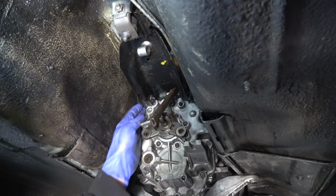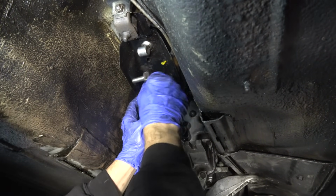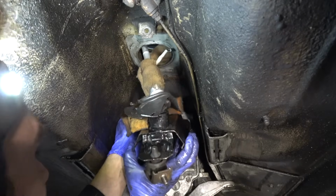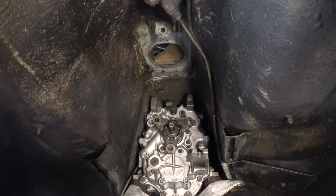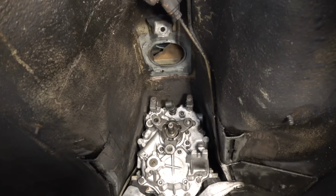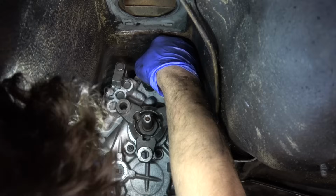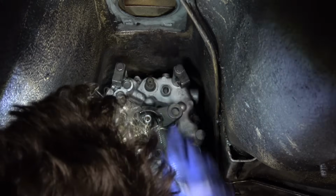I think I'm just gonna do these top ones. Keep it simple, go straight to the trans. Okay. And now you have access to your shift shaft seal. Pin, which luckily is not seized, and pop her off.